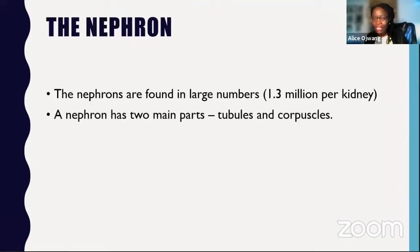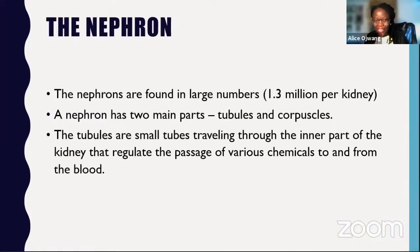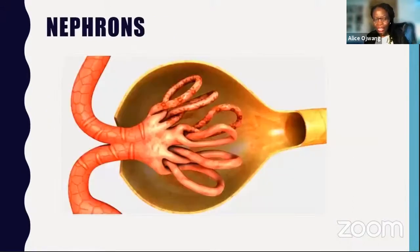What do nephrons do? Nephrons have two main parts, the tubules and the corpuscles. The tubules are the ones that regulate the passage of various chemicals in the blood. We're going to talk about that shortly. Can you imagine that this organ has 1.3 million of these in your kidney? So the kidney is complex. There's a lot that the kidney does. All the organs are major. Your heart is major, your liver is major, the kidney is major. But now we're talking about the kidney. Let's just say it's one of the most important organs of the body.